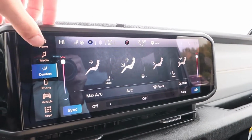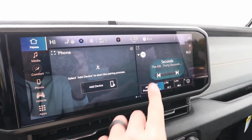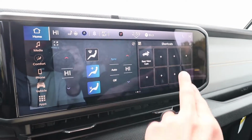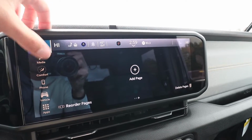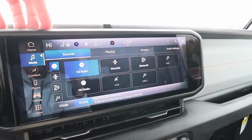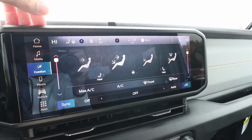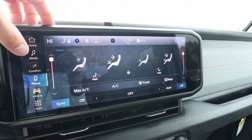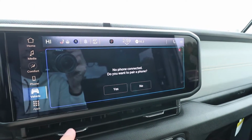So if we tap the home icon now, you can see it is configurable. You can adjust what you'd like to see. Swiping left and right, you have a few more shortcuts that would pop up. And you can also see your media control. Everything will pop up right here, your source, browse, all that sort of thing. Comfort pops up for all the climate control, heated seats as well as heated steering wheel. Phone integration, if you want to add that.